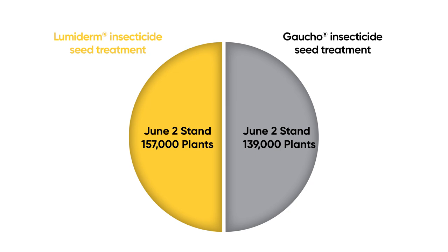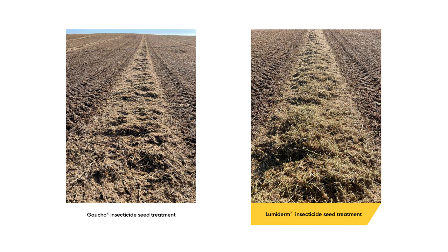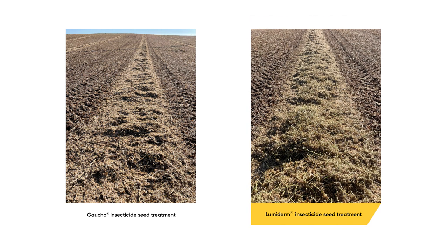While the Lumiderm area was better, the story continued to unfold at harvest time, where the standard insecticide seed treatment dropped by 25% from the initial stand count, whereas Lumiderm-treated seed retained the same healthy stand. The grower bales his soybean stalks for cattle feed and baled significantly more on the Lumiderm side of the field, which makes perfect sense based off of the size differences of the windrows, as you can see in these pictures.